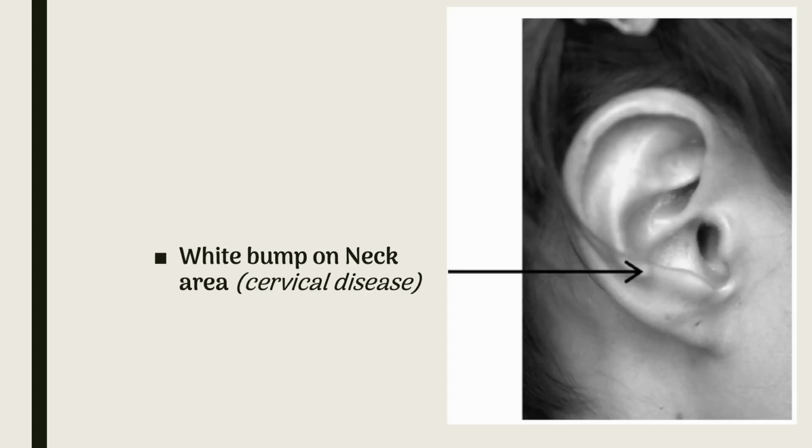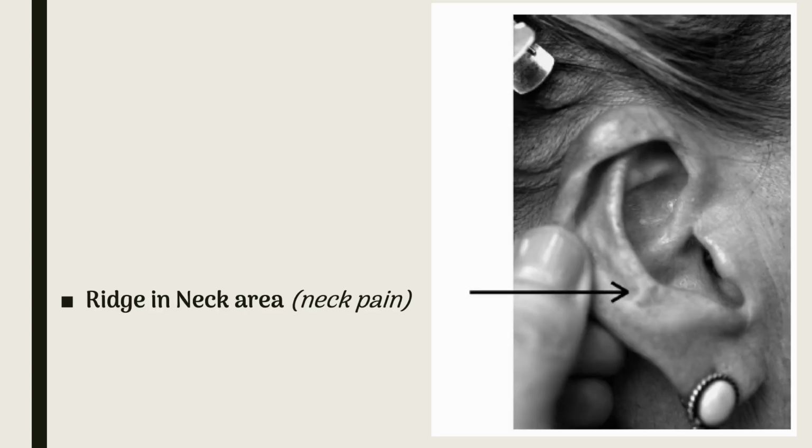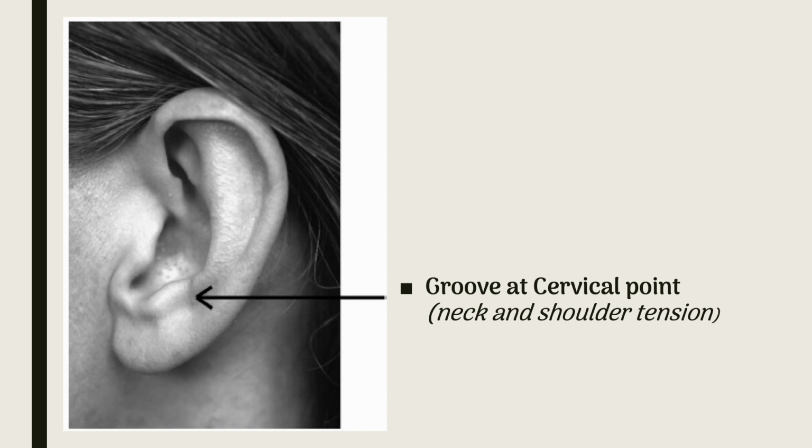Here we have a white bump on the neck area, indicating cervical disease. A ridge in the neck area manifests as neck pain. A groove at the cervical point indicates neck and shoulder tension.